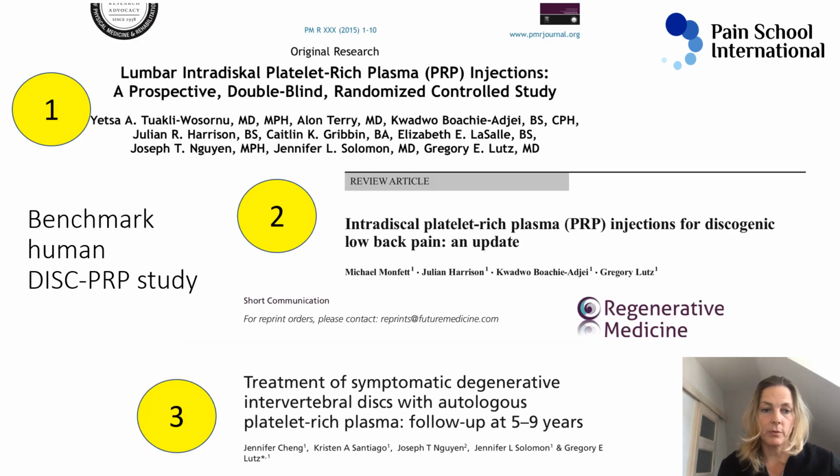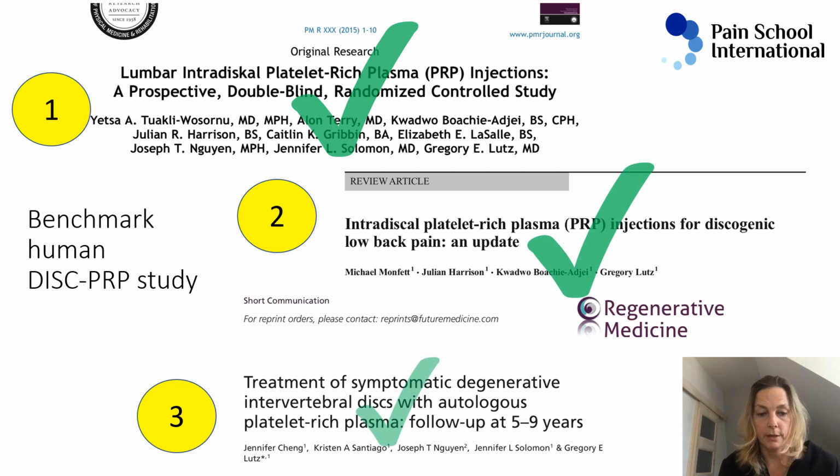And this is the one that was done by Lutz and his group. It's actually one study, but they followed the patients for a longer time. It started out as a double-blind RCT, but of course at the 2-year follow-up, the patients were no longer randomized, and they came out with 5 to 9-year follow-up. Now all of these showed benefit long-term.